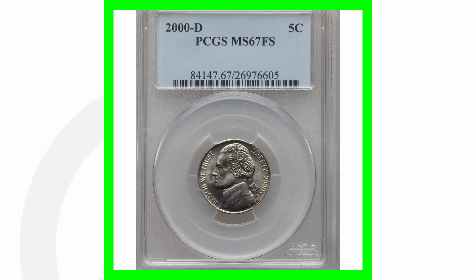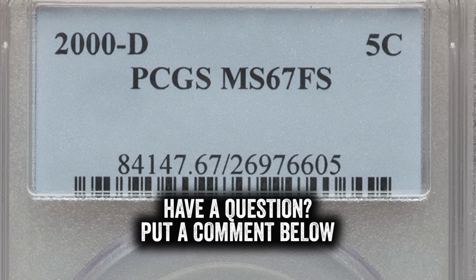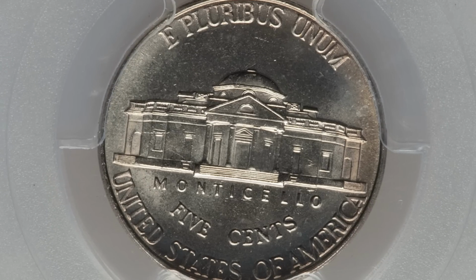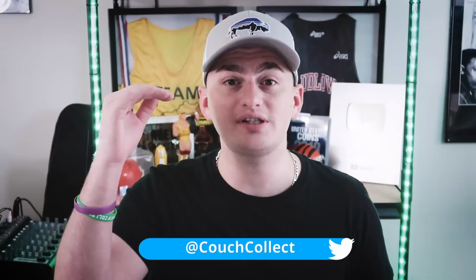Moving on to the 2000 Denver minted Jefferson nickel. Now this one has the high grade, graded at a mint state 67. And because of that high grade, this coin sold for over $600. Now keep in mind, just because you have a 2000 Jefferson nickel doesn't mean that it's worth $600. It's because of a high grade. The coin grading scale only goes up to 70, so this one has that high grade close to 70. That's why the coin has value.